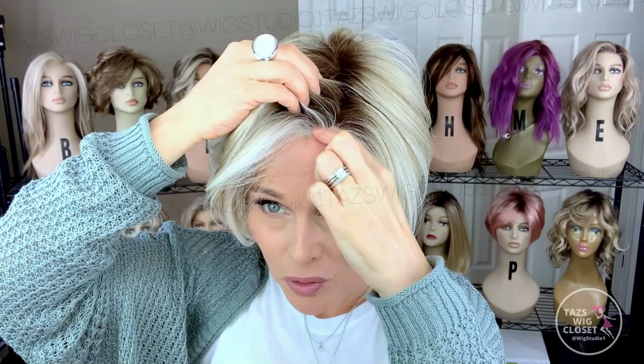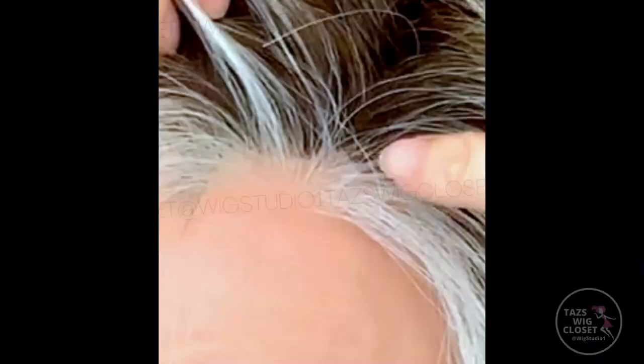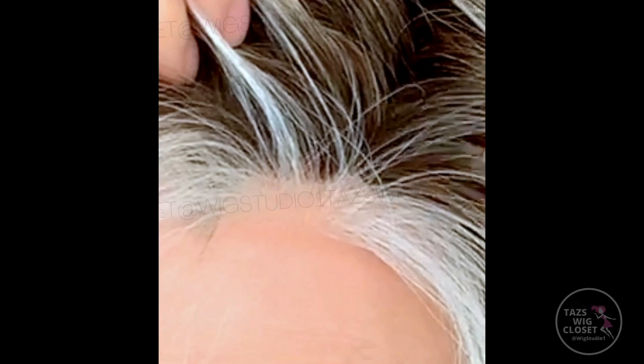Now, the only issue I can see on this that I noticed right away was how they painted this root. So they've got the thick banding of ash platinum highlight right up to the lace front. And then it abruptly starts in with that root.